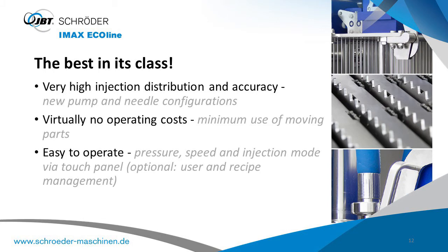Very high injection distribution and accuracy. We have designed a new pump and needle configurations. After extensive research, Schröder developed a more efficient stitch pattern, covering a wider assortment of applications. This is what drives all the benefits that we spoke of at the opening of the webinar. We minimize the use of moving parts, improving reliability and lowering operation costs.